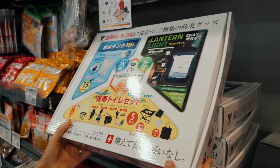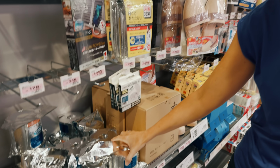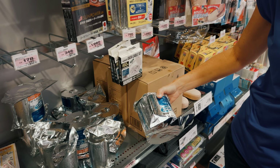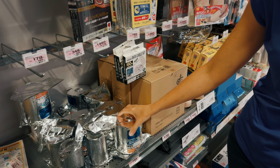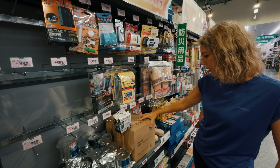And I really want this set too. I definitely want a portable reader. Oh, here's vacuum packed toilet paper. Oh, wow. Just in case things get wet, huh? Yeah, this toilet paper is good for 10 years.